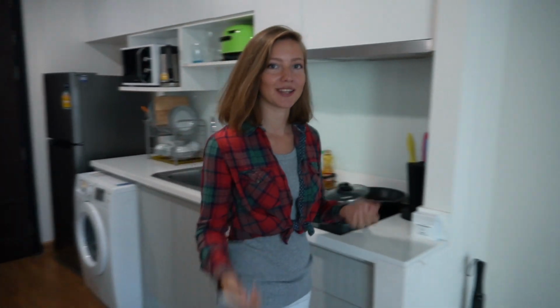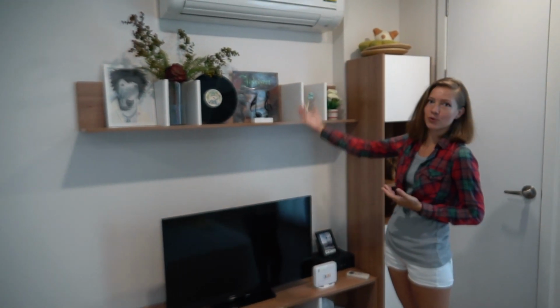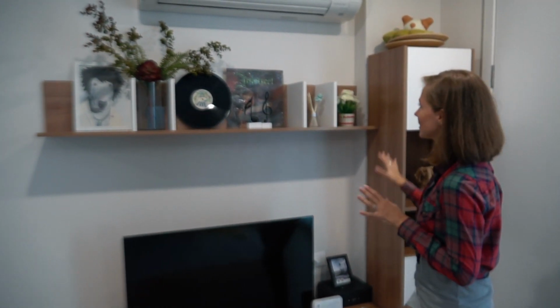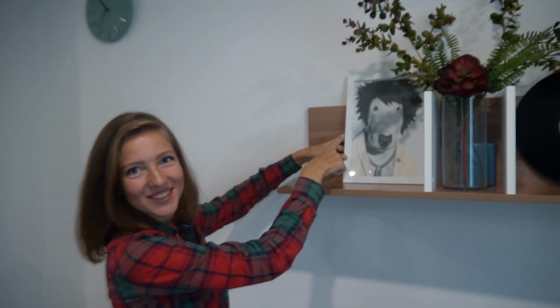Next step, and we are in the living room. The living room is divided into two zones. First of them is a sitting area. In the sitting area, we have this wall with a TV and really nice and fun decoration. Look at this portrait of a dog.